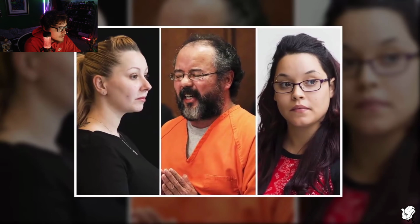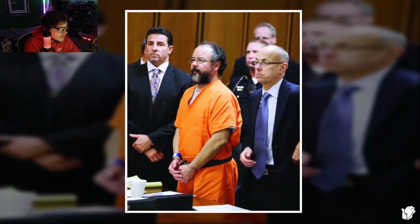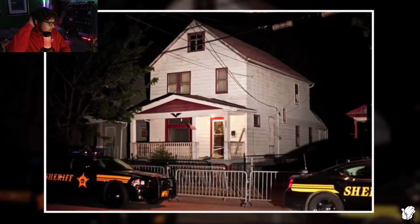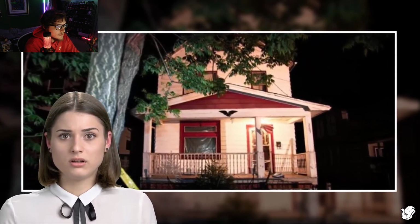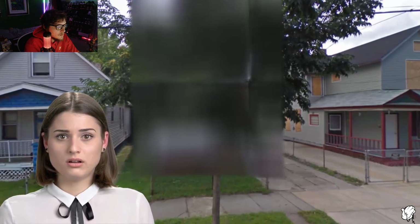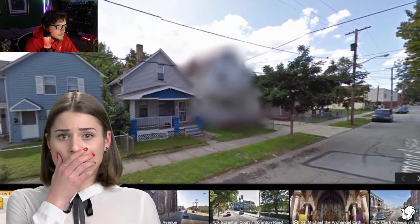Castro was charged with multiple counts of rape, aggravated murder, kidnapping, and attempted murder, among others. So how is this related to maps? The house Castro kept the women in could be seen on Google Street View, except that it's completely blurred out. We'd say that it'd have been equally creepy if the house was just there, but seeing it blurred out because of the seriousness of the crime somehow makes it even more disturbing.